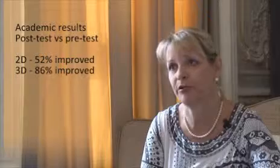We pre-tested the children and then we post-tested them. And I think a significant thing is that in the usual classes, so in the 2D classes, around about 50% of the children are actually not learning anything. So their post-test results were less than their pre-test results, or the same. So you've had 6 to 8 weeks of learning without any changes in the children's learning. If we compare that with the 3D classes, we saw on average 86% of children had improved over that time. So they had a better score in the post-test.